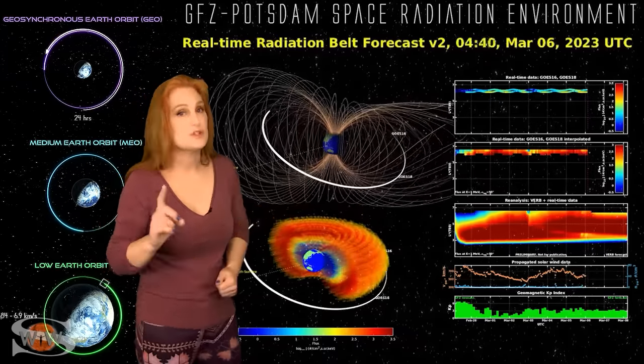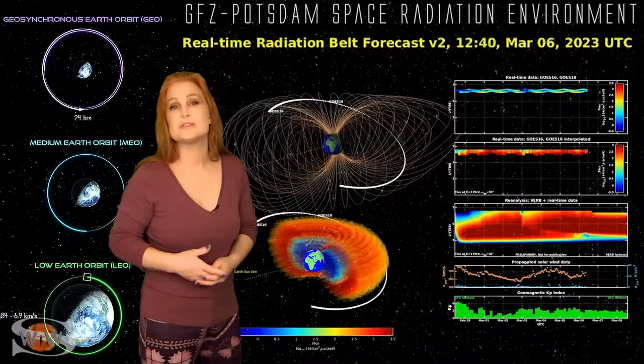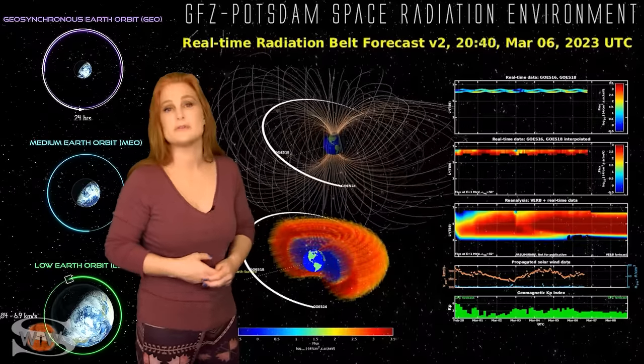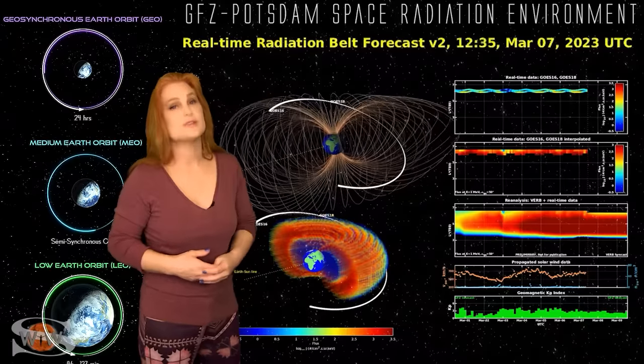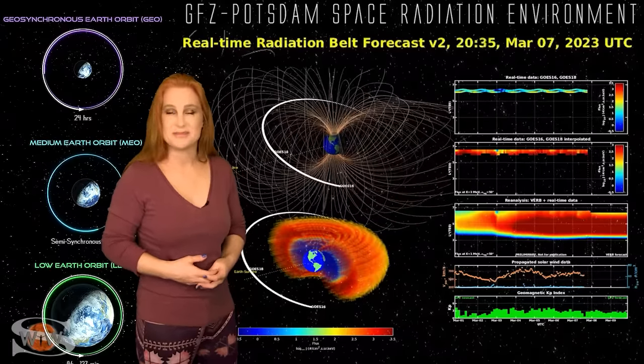It's going to take a while because we don't have any other big solar storms on the menu to flush out all these particles. So you're just going to have to live with it easily over this next week. So just keep monitoring the situation.